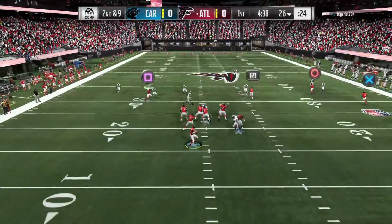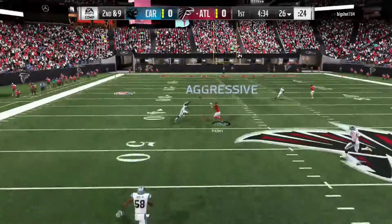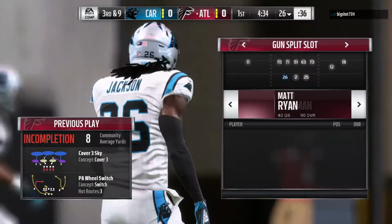Now Ryan on second down. Forced out to his left. Now he's going to throw deep back over the middle. So the long attempt falls innocently to the ground, and it brings up third.